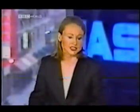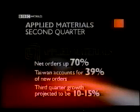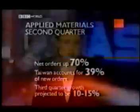And Applied Materials is a company whose name may not be as well known as some of the other big technology companies around the world, but their products are in almost every electronic gadget you use. Well, earlier I spoke to the chairman and chief executive of the company, Jim Morgan, who was, not surprisingly, in bullish form.